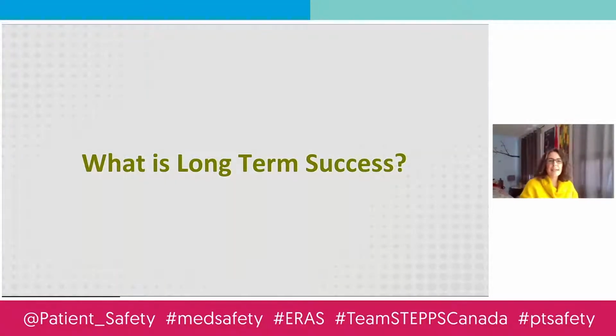So what is long-term success? In this presentation, we're using long-term success and sustainability really interchangeably. I don't need to convince anyone here about the importance of quality improvement work in our daily lives to make sure that we're improving patient outcomes, the care and well-being of our care teams and their experiences, as well as any population health outcomes or processes that we wish to improve. Some of us also may be focused on cost or effectiveness or appropriateness, depending on what our quality improvement initiative is. But we all know that the sustainability piece is really our most significant challenge.